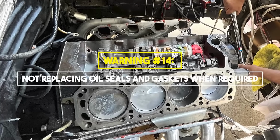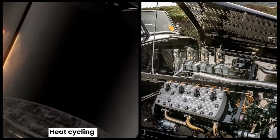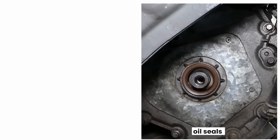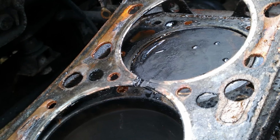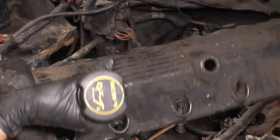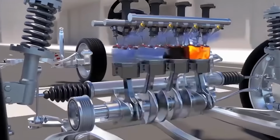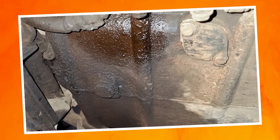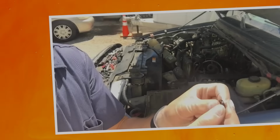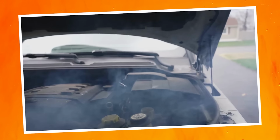Warning number 14. Not replacing oil seals and gaskets when required. Heat cycling and engine age cause oil seals and gaskets to dry out and crack over time. This leads to oil leaks that drop oil levels and reduce lubrication, increasing engine wear. In major tune-ups or rebuilds, worn seals and gaskets should be replaced to maintain oil system integrity and prevent contamination ingress. Prompt replacement saves money and prevents damage before leaks become severe.